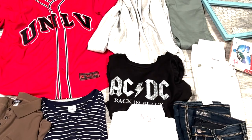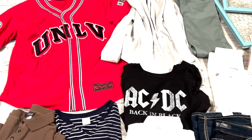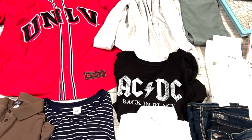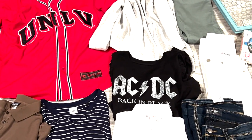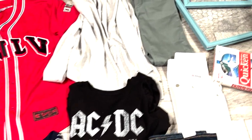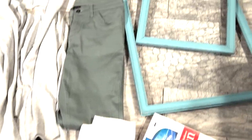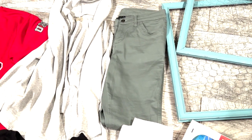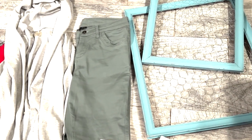I went to Goodwill on my lunch hour and I picked up these items. There's 12 of them here. The shirts and the jersey were $3.75 each. The jeans were $4.50. And then the software over here and the frames were just $2 each. So I will go through and show you what I picked up and why.